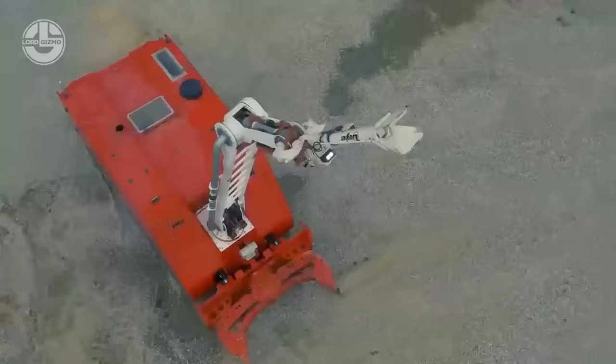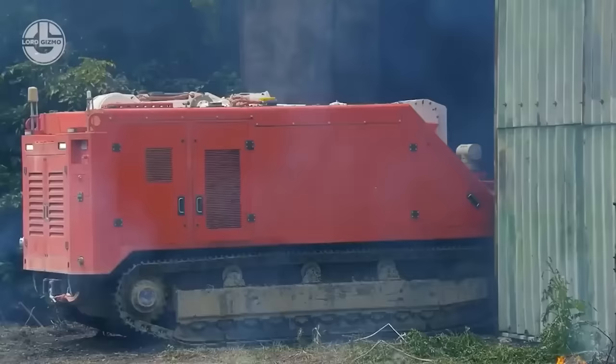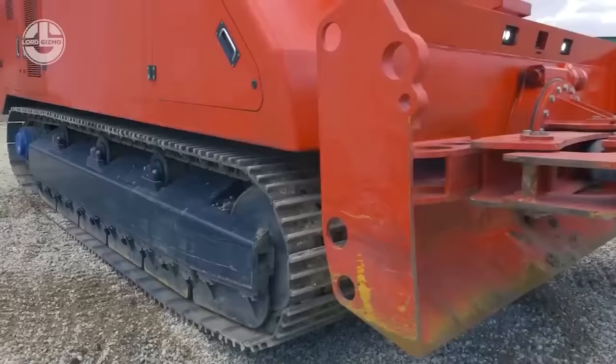The device has a 2,500-liter water tank and a 500-liter foam storage tank. The equipment, which moves at a speed of 11 kilometers per hour, successfully extinguishes flames while maintaining a safe control distance of 1,500 meters from the operator.